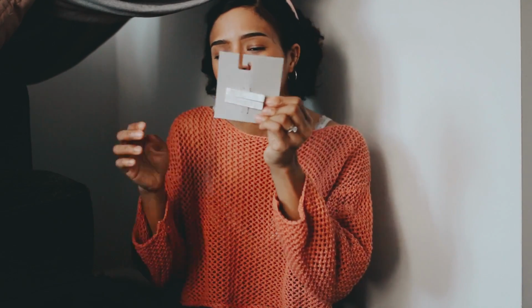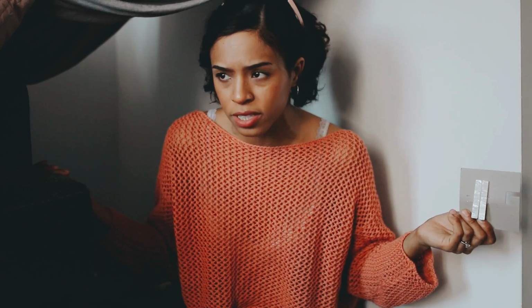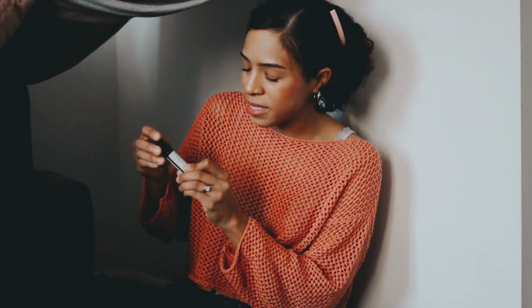Next, I have some hairpins that I got at Urban Outfitters. I really like these hairpins. They're very cute. So I got 2 more at Urban Outfitters, and I don't know why they're in my purse though, but they're there.